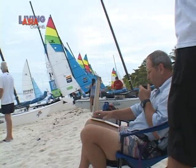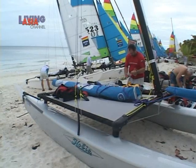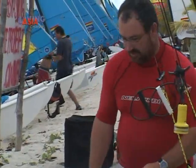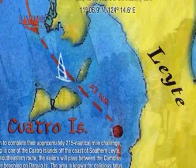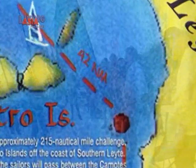Tuesday, another Hobie day. As with every challenge leg, sailors, race management, logistics, and other support teams were up bright and early. The Lifeline Arrows Challenge Leg 2 would take them 42 nautical miles southeast along the coast of mainland Leyte.